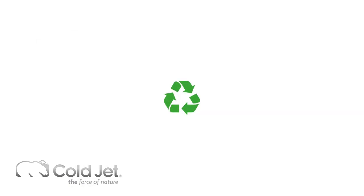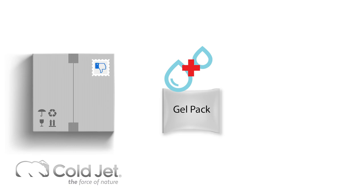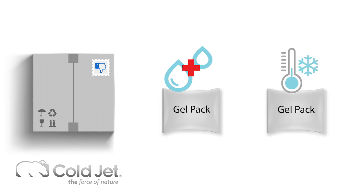While this results in some gel packs being recycled, it introduces a considerable amount of added cost. The cost of the return shipment, sanitization, and pack recooling will add up quickly.